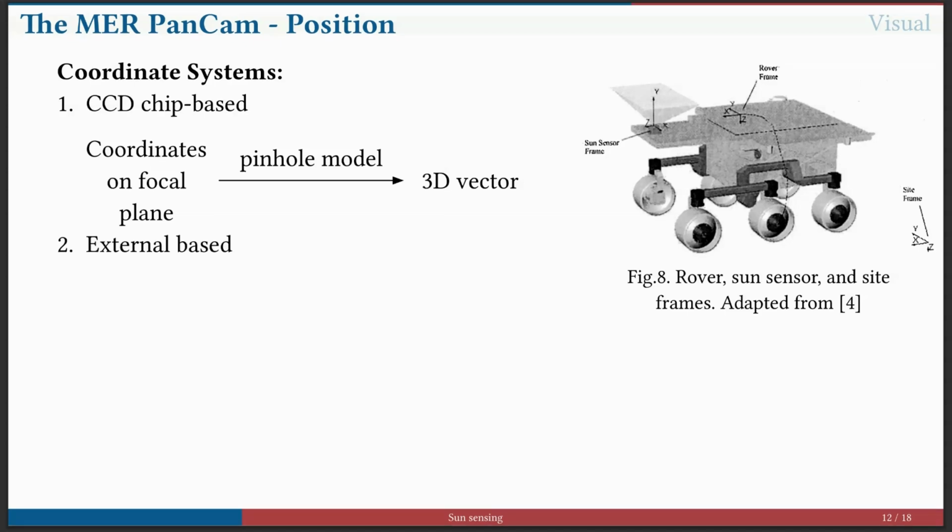With basic frame transformation, we can move the vector to any other coordinate system, for example, to the rover body frame. This transformation would only depend on the structure, or we can move it to the frame outside of the rover.